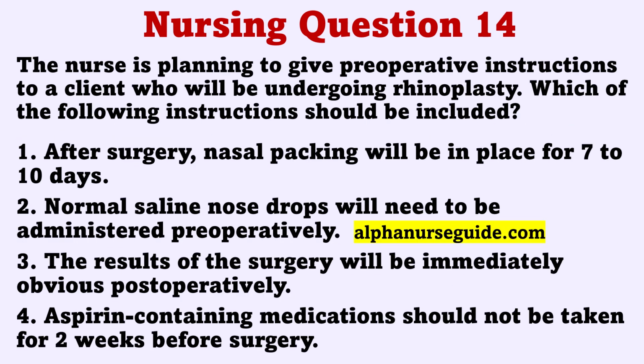The nurse is planning to give preoperative instructions to a client who will be undergoing rhinoplasty. Which of the following instructions should be included? 1. After surgery, nasal packing will be in place for 7 to 10 days. 2. Normal saline nose drops will need to be administered preoperatively. 3. The results of the surgery will be immediately obvious post-operatively. 4. Aspirin-containing medications should not be taken for 2 weeks before surgery. The correct answer is 4.